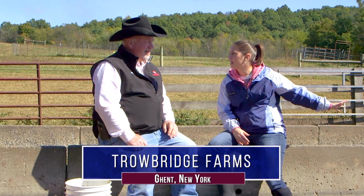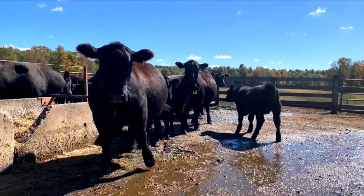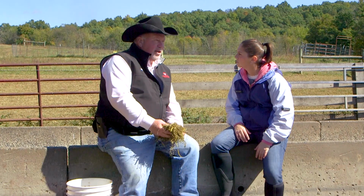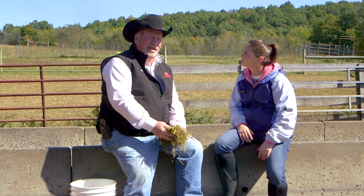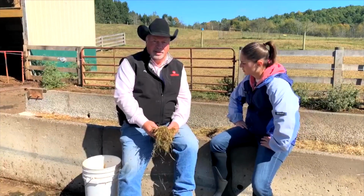This lovely cow behind me is like a barrel with legs. Let's talk about nutrition with these animals. It's the most important thing that we run across. These cows are on this diet today because we're getting towards the fall. The grass quality is going down.